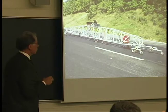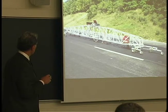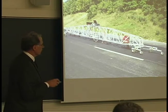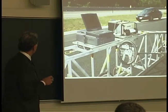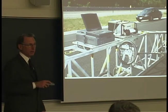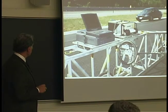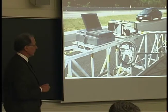This actually is just walked. This is not a self-propelled unit. This is a computer up here, and this is a printer and this is a laptop. If you see it, there's another picture, I think. And this measures, and then it comes off here just like an electrocardiogram, if you've been to a doctor. It comes off with a thing here that will measure the roughness of the pavement.